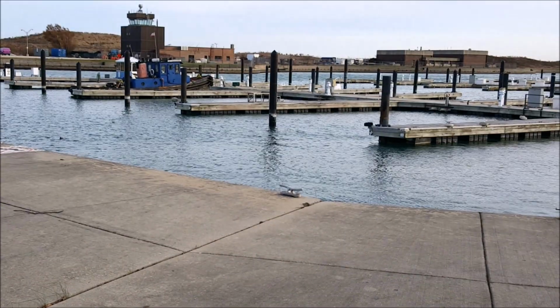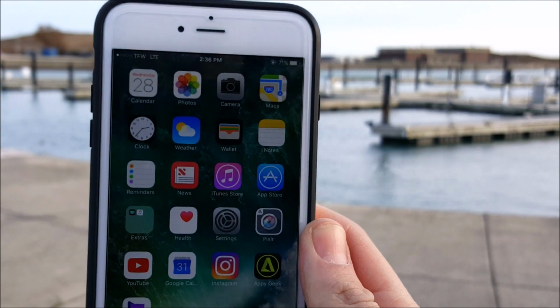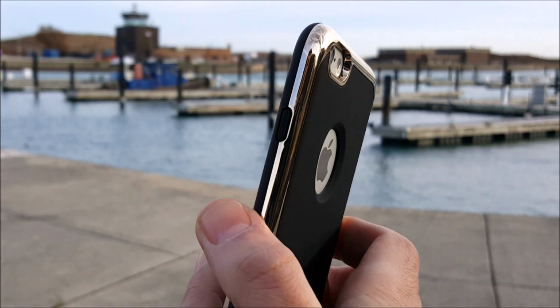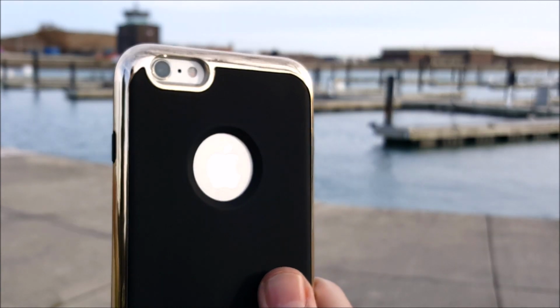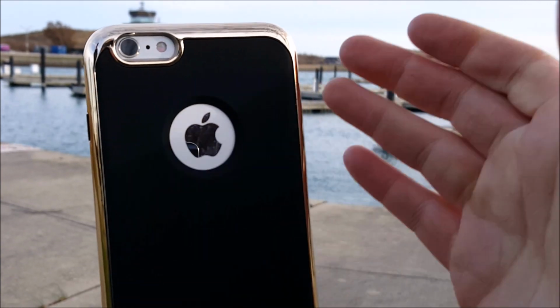This is the harbor right here. You can see right there, that is the harbor. And this is the iPhone 6s Plus. So overall, the A9 chip in here is doing pretty well on the 6s Plus. I wouldn't say quite as well as what we got on the iPhone SE, but we'll be doing a 10.2 battery test on that.